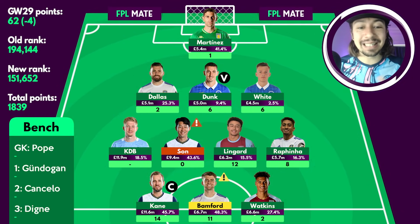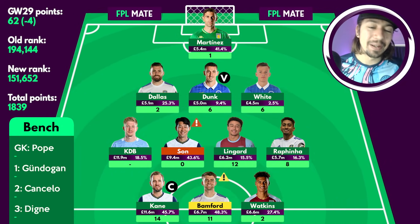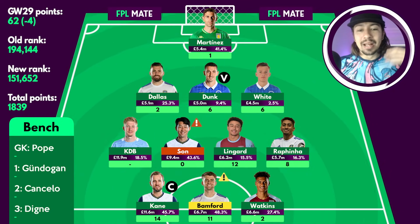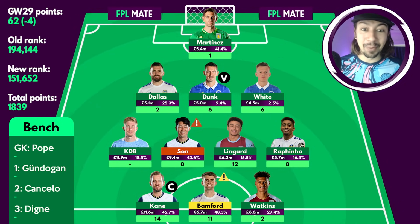I went for the boring captain in Kane, which maybe I could have gone something a bit more interesting, but to be honest, if I wasn't going to captain Kane, I was fancying Lewis Dunk, so that would not have gained me any points anyway. We have a couple of points, sticking with Bamford. I know a lot of people sold Bamford because they thought, oh, he's injured, he's not going to play. He got 11 points, so that was wicked.